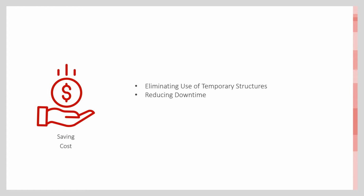Now, on this slide, you will see eliminating the use of temporary structures and reducing downtime. So let's talk about that a little bit more. There are simple tools that come at a cost of time to build and money to procure. The structures also need to be inspected daily to ensure the user's safety, and once the task is complete, the scaffolding needs to be taken apart as well. All of this equates to a direct increase in cost and wasted working hours. Now, using drones removes the need for scaffolding and other temporary structures altogether.